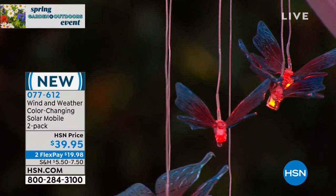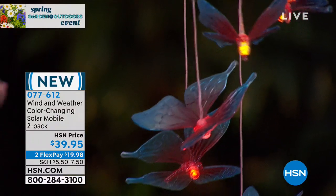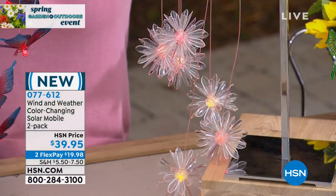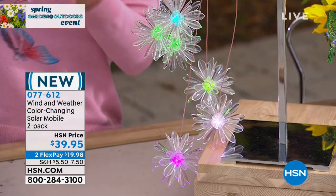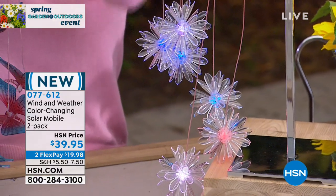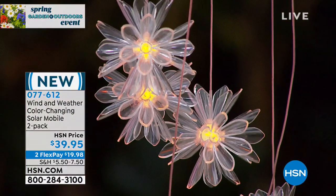This is a lot of technology for very little money. I mean, there's no calling an electrician. There's no, okay, where do we string them up? Where do we plug them in? Run and take them inside because it's raining. You just literally hang them outside. The sun will power them. You do nothing. It's amazing. And remember, you're getting two. We only have one sample of each out here, but when you order the butterfly, you get two butterflies.